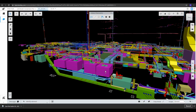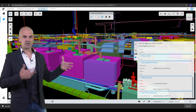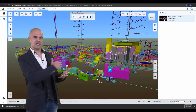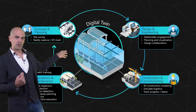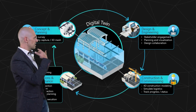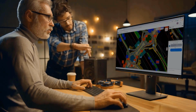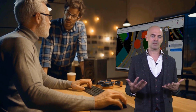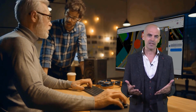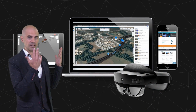Now, a digital twin includes all the 3D geometry, the design information, the issues, the photos, the point clouds, basically the full history of the asset as it changes over time. And this includes the prototyping phase, the construction phase, the operations and maintenance phase, and any subsequent redesign. So what does this mean for you? It means that you can now access, update, and most importantly, you can respond to information about your asset using intuitive user interface designed for web, mobile, and now mixed reality.